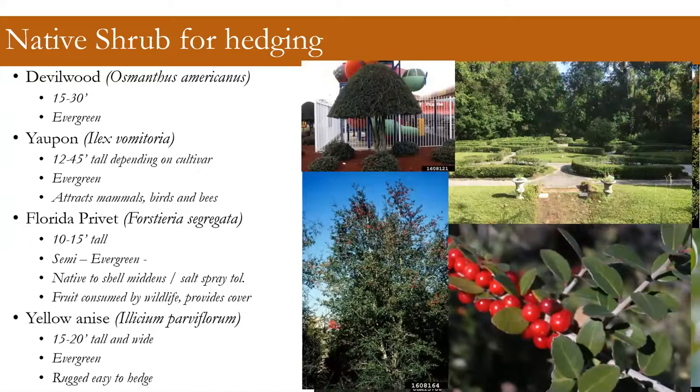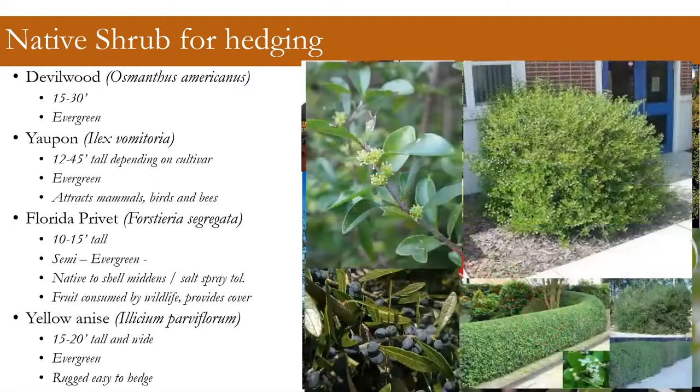Yopon holly is very adaptable. There are several cultivars. There's dwarf, there's weeping, then there's the standard. It's great for cover for birds. Also, the fruits are attractive to birds. This is a picture in the top right of Altama Plantation. This is the 1930s era formal garden on a property that we acquired in 2015, and we've been restoring that. And so that's Yopon that we have to hedge back, but it does well in that setting.